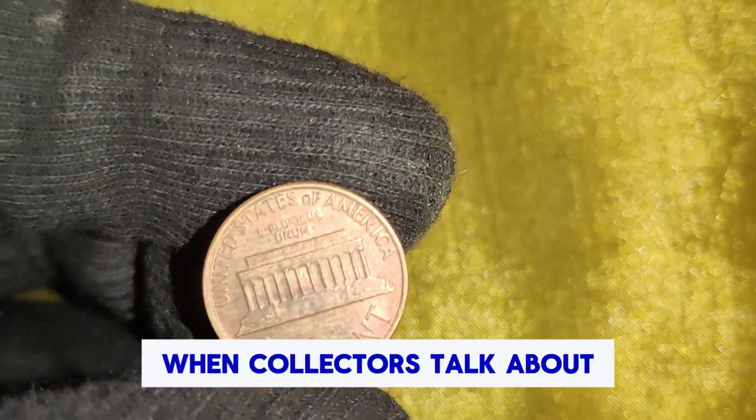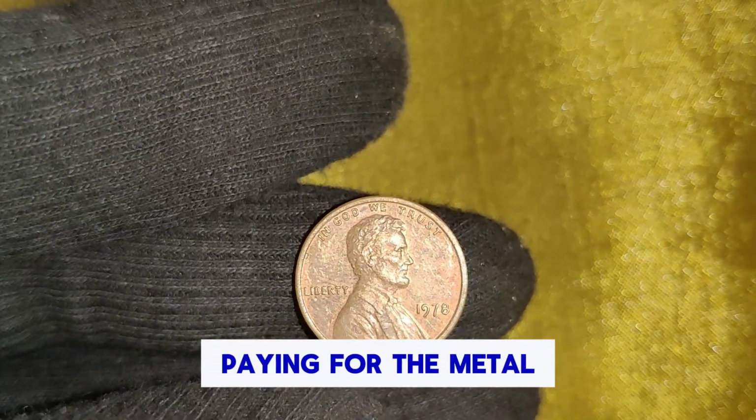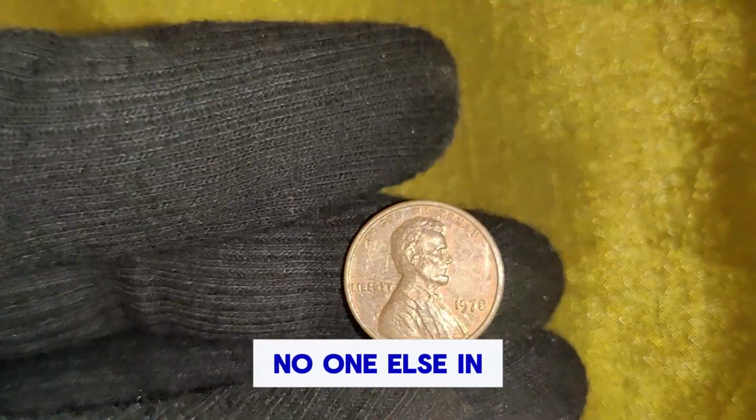When collectors talk about paying millions or even hundreds of millions for a coin, they are not just paying for the metal. They are paying for the story, for the rarity, for the privilege of holding something that no one else in the world possesses.